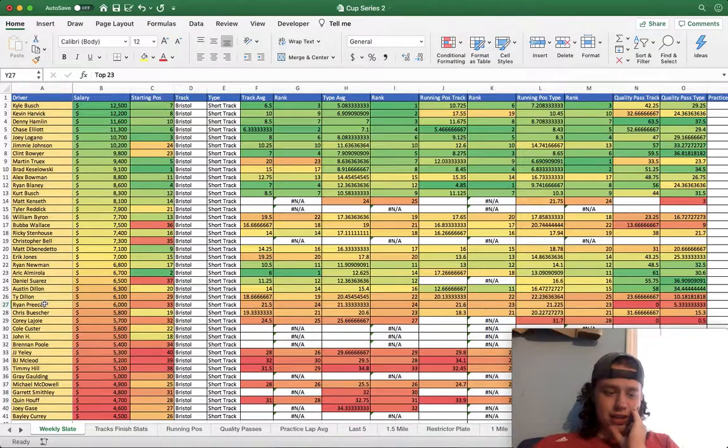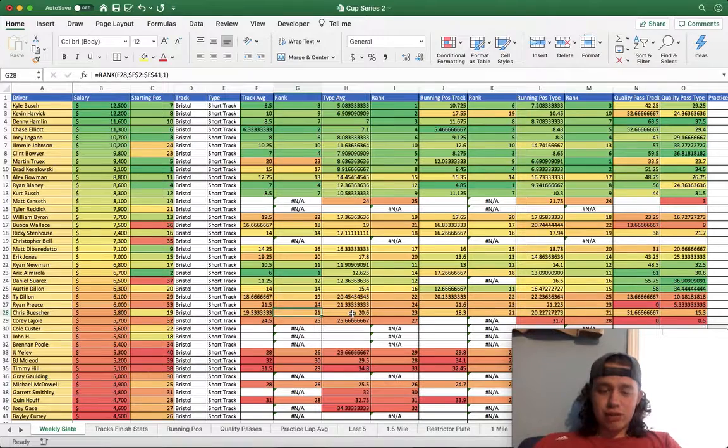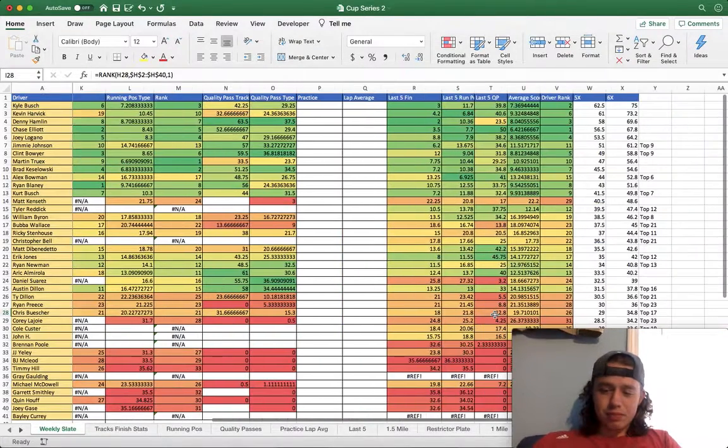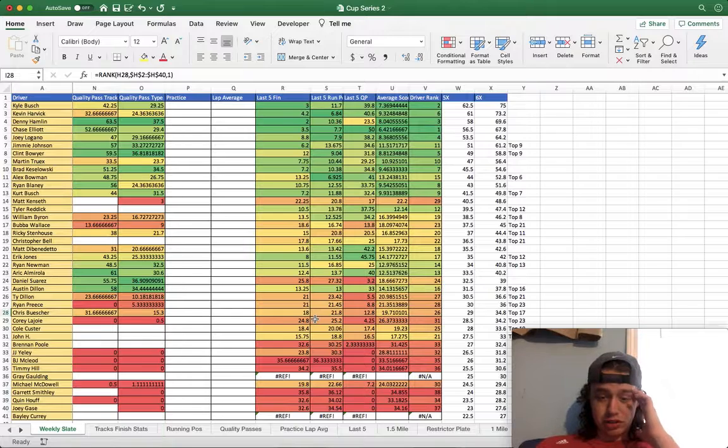It's hard to play Ty Dillon and Ryan Preece when I have Austin Dillon and honestly Chris Buescher too, right around their price that I could just play instead. So Chris Buescher's my next guy. Chris Buescher's 5,800. That's wild, man. He has not been running well. At Bristol, he's been okay. His average finish ranks 21st. I mean, he's just not been anything special. And he hasn't been good this year either. He's been not looking good in that 17 car. He looked better in a 37, which is crazy to me.